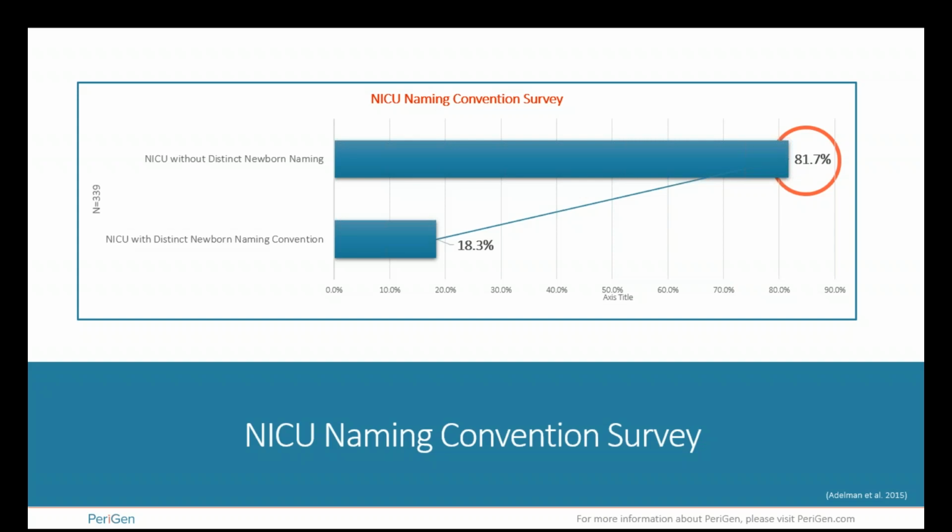The distinct naming convention used the mother's first name followed by the letter S and the baby's gender, then the parent's last name. Example, Judy's Girl Smith. In the case of multiple births, the hospital adds a number in front of the mother's name. Example, 1 Judy's Girl and 2 Judy's Girl.